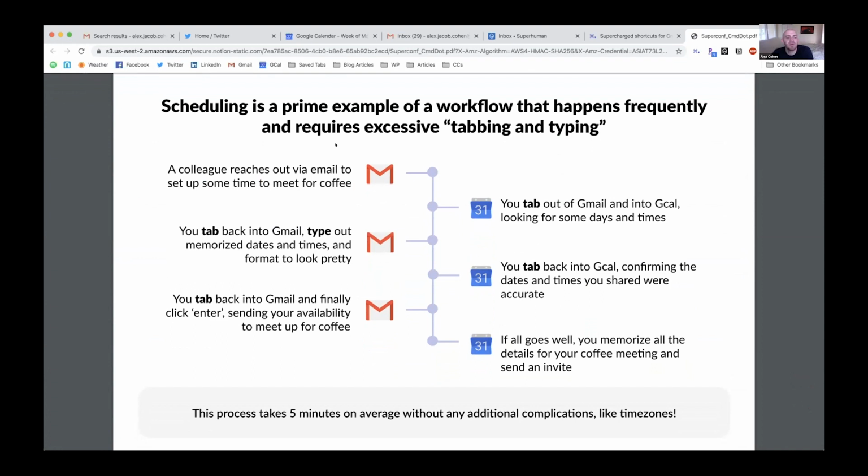So someone reaches out to you via email, they want to set up some time to meet for coffee, probably not now with everything going on, but you tab out of Gmail, you go into Gcal, you look for some days and times, you go back into Gmail, you type all those things out, and you're like, hey, here's some times I can meet. Day 1, here's a few times. Day 2, here's a few times. Then you go back into Gcal, you confirm those dates and times, make sure they're accurate. If there was any time zone conversions, hopefully you did the math right. Then you go back into Gmail, you hit enter, you send your availability.